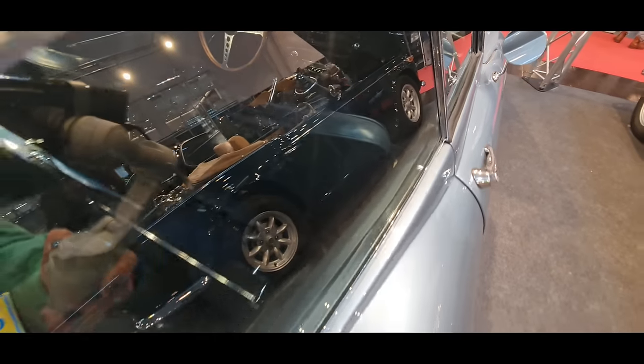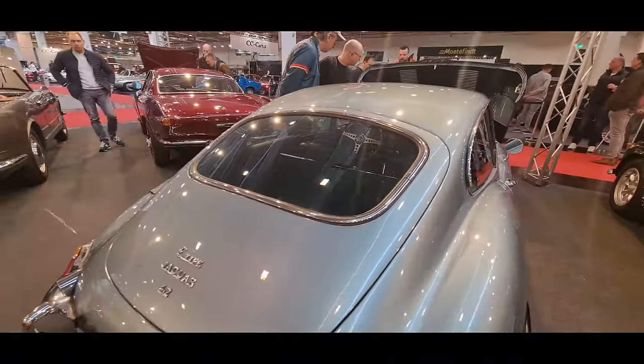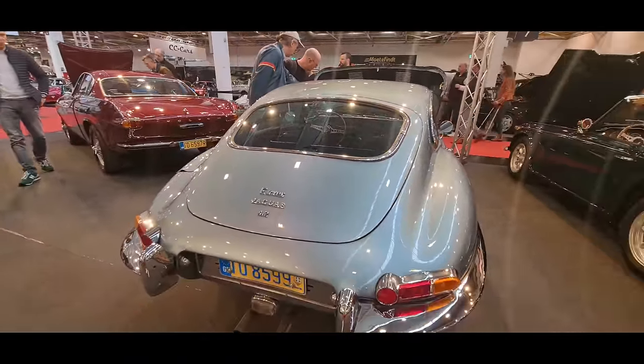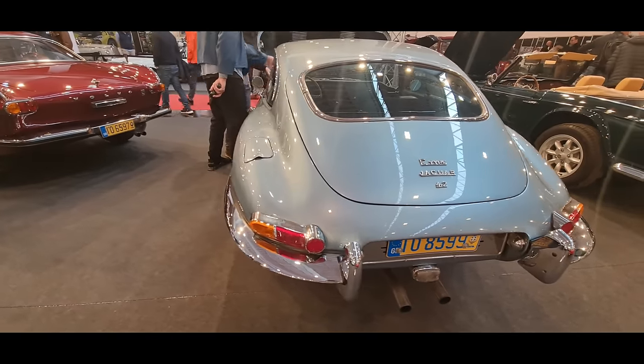Dodgy-R. Plus 30, is that grease? Yeah, I think it is. Looking very original. See the plating on the wishbones and a lot of original fits and finishes here in the engine bay. We've got headers too, 3-to-1 headers.